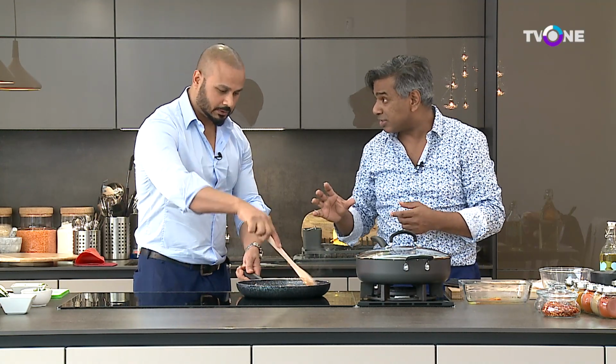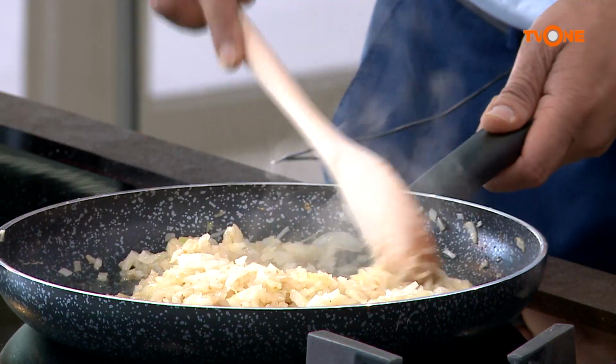onions very quick. I don't want it dissolved, so I want the onions to be bits. So you want me to just carry on stirring? Yeah, carry on until it's golden brown.